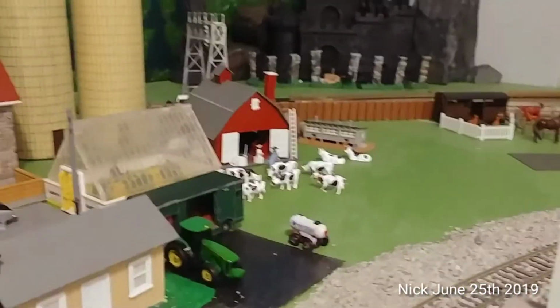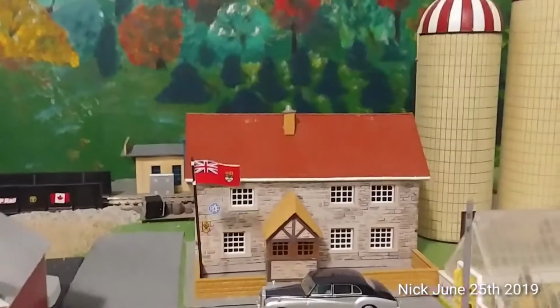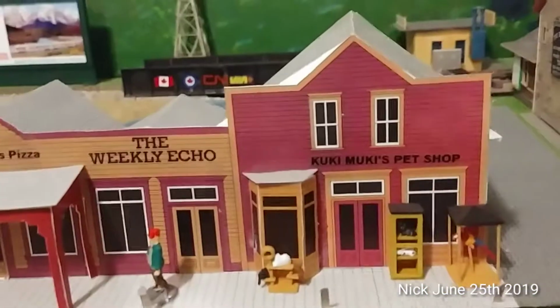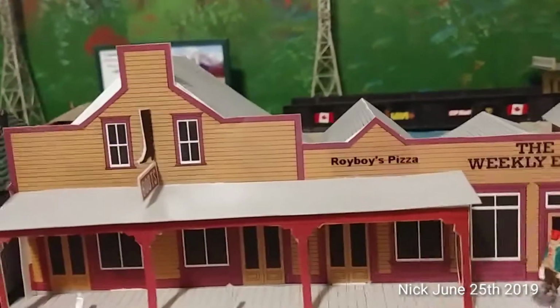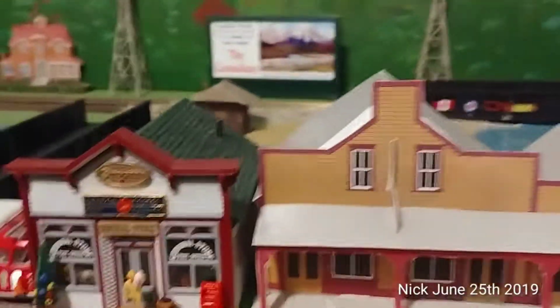Now, continuing along North Street here, we get into our farmer district. We also have the Old Irish Pub. Coming along this way, we have the Pets Shop, the Weekly Echo, which is our town's newspaper, My Father's Pizza Place, and we have a shoe store.